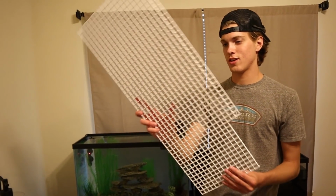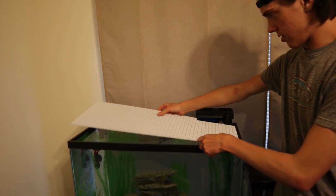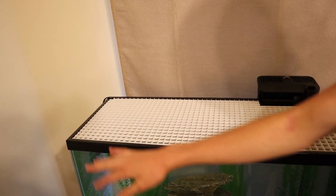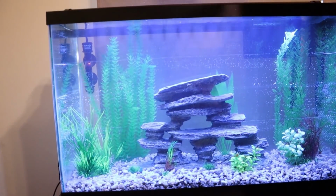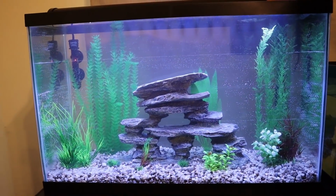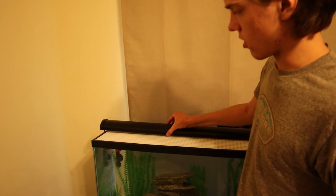So we've got our hood all cut out. Put it right on there. Fits like a dream. Let's see how it looks with the LED on there. Boom. So now we are ready to put the fish in to start acclimating.